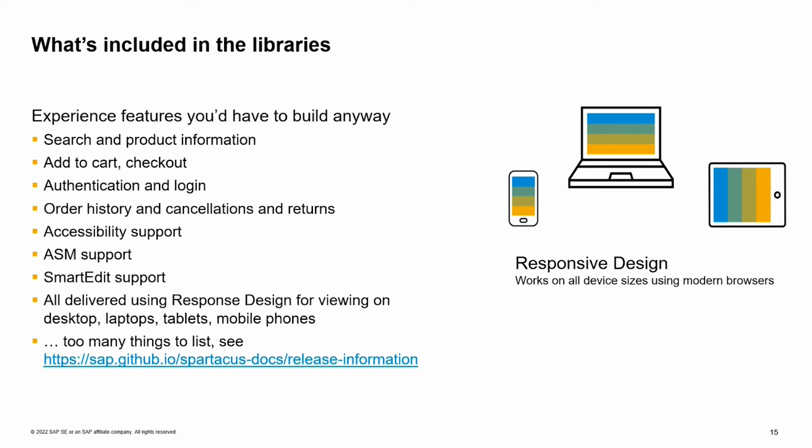So just basic things like being able to search, add to cart, being able to register and log in, see your order history, cancel or return items. Accessibility support, very important. Right now, we support keyboarding, and in the 5.0 release this year, we will support screen readers, and we're heading towards WCAG 2.1 eventually. Support for the assisted service module, so the ability for a salesperson to sort of emulate a customer and help them check out. Support for out-of-the-box smart edit for content management. Use of responsive design, so you get the views on your mobile phone or desktop. And again, too many things to list.